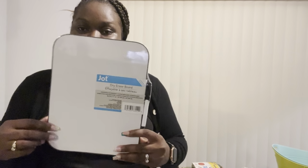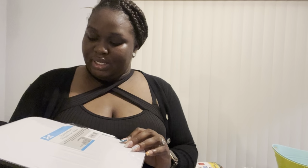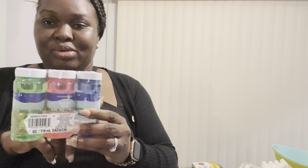I also got my 3-year-old this little dry erase board for his Easter basket. That way he can write his name and erase it and do it again. Just a cute little gesture, because he's always wanted to write and write everywhere. I also got some bubbles because they love bubbles. Now I'm only gonna use the green and the blue one. The pink one is just in there.